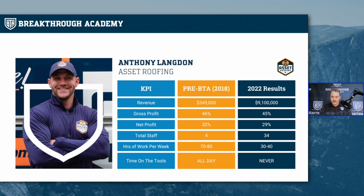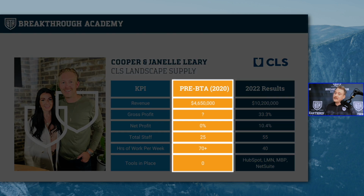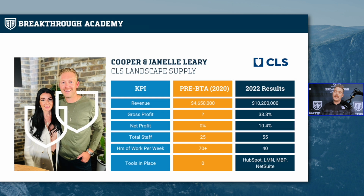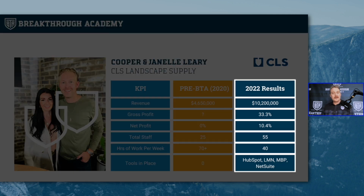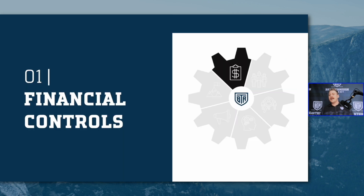Cooper and Janelle are another great case study. Again, pre-BTA, the business is pretty sizable already. They're doing under $5 million a year, $4.6 million a year, but they had no idea where their profit centers were. They weren't making very much money. They had about 25 people on the team. Now, post-BTA, they're north of $10 million. They have a 33% gross profit margin, a 10% net profit margin. Their total staff count has more than doubled, and they also have nearly halved the hours worked per week. So, let's dive into each of these 6 parts. We'll start with financial controls.